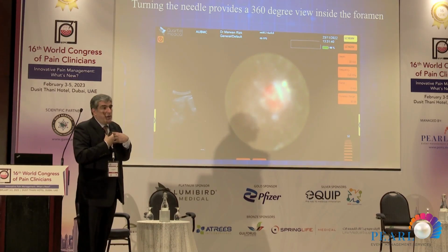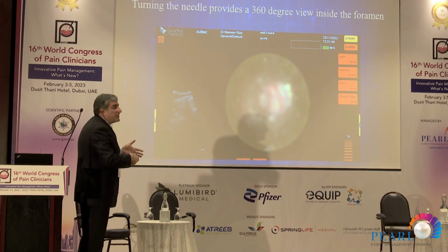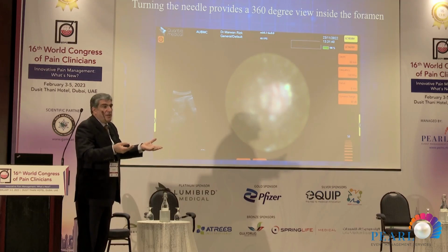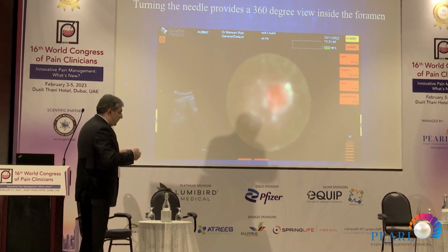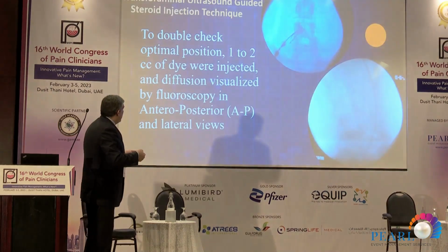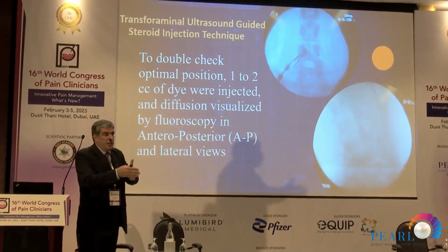I'm not doing surgery, so whenever I see the artery, I stop there. I don't need more than this. Usually you sometimes don't see the artery, but you see the pulsation. Also, you can stop there, because you're just putting some steroids, and it's going to diffuse in the epidural space, as we're going to see in a while. Okay? So this is the foramen, the artery pulsating above the nerve.